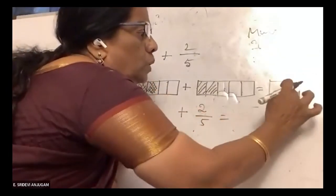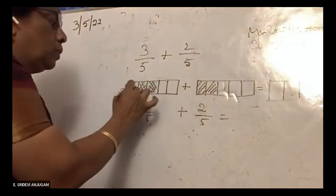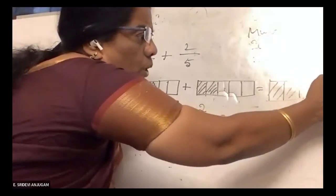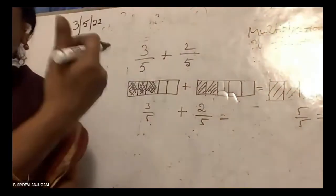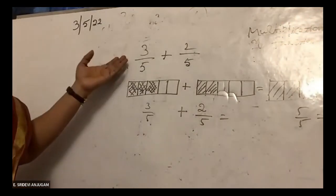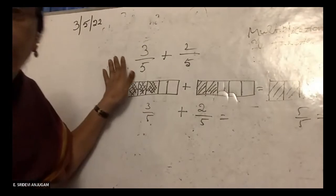1, 2, 3, 4, 5. So out of 5, how many boxes? 1, 2, 3 here, 1, 2. So totally 5, 5 out of 5. So we will get the whole box. So 5 by 5 is nothing but 1. That we can show them. So addition, subtraction, everything we can do with the help of this graph sheet and A4 sheet.